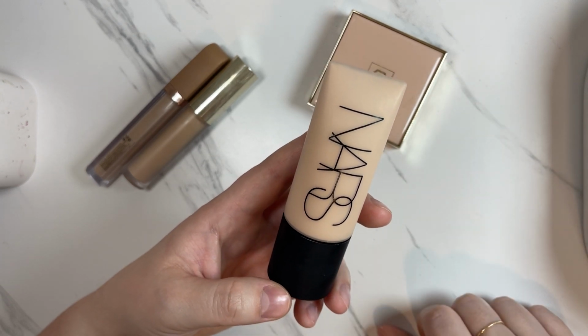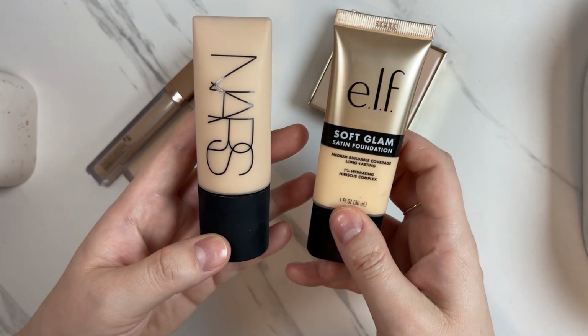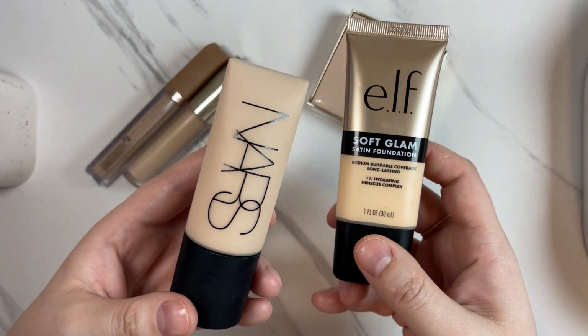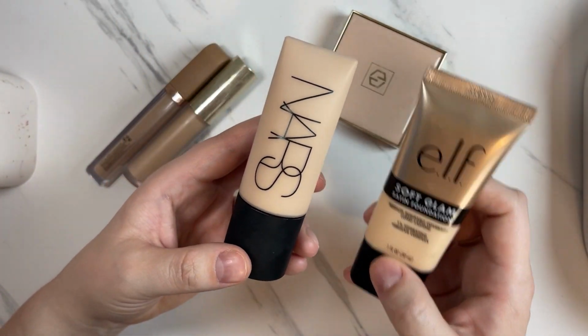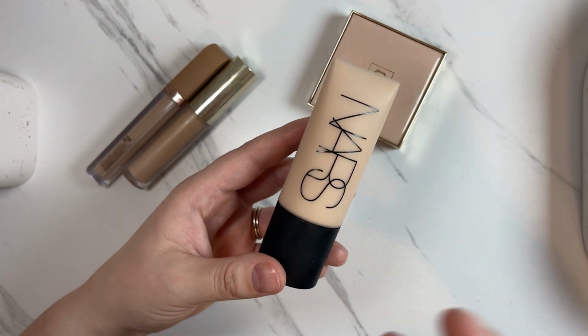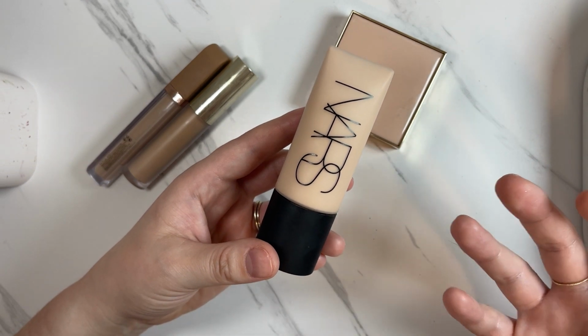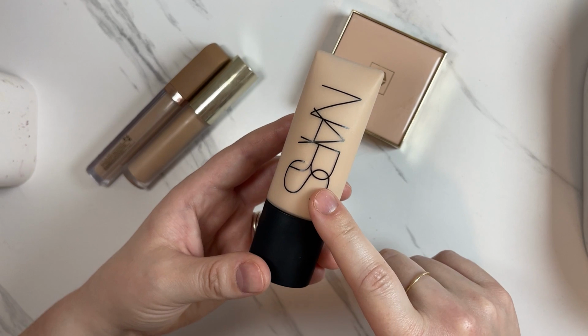This is what I wanted the e.l.f. one to be, with a lighter price tag, let's just say that. This is wonderful. It is a soft matte. It is not going to be completely flat matte. It is a matte with more of a natural looking finish to it. I really did like this and will continue to keep it around.